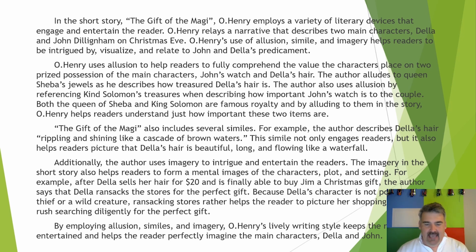Additionally, the author uses imagery to intrigue and entertain the readers. The imagery in the short story also helps readers to form a mental image of the characters, plot, and setting. For example, after Della sells her hair for $20 and is finally able to buy Jim a Christmas present, the author says Della ransacks the stores for the perfect gift. Because Della's character is not portrayed as a thief or a wild creature, ransacking stores helps the reader to picture her shopping in a mad rush, searching diligently for the perfect gift.